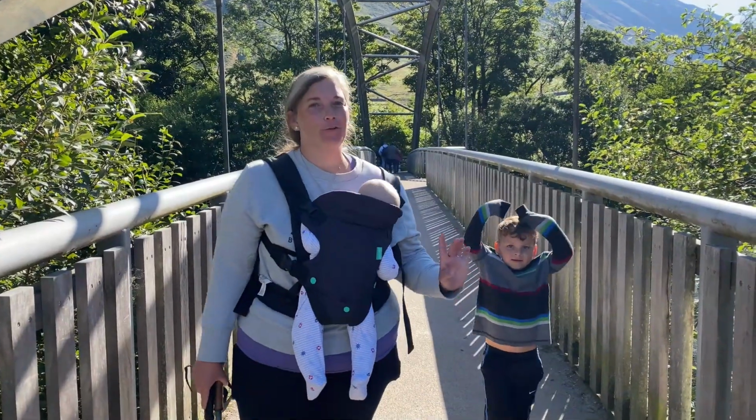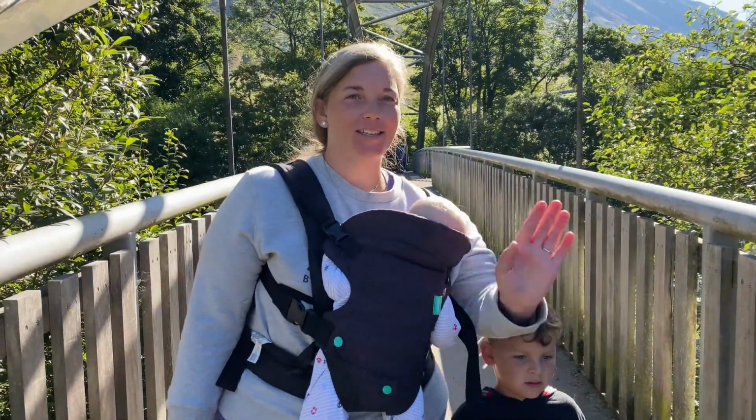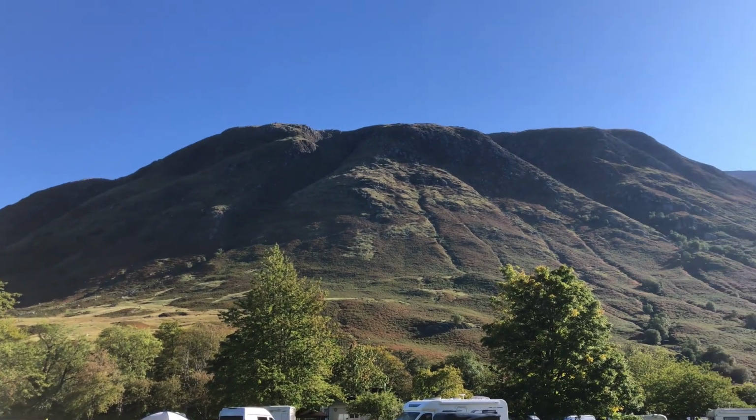Don't let us fool you. We are not doing this with Lucas. We just came to see him off. So we're staying at the Glen Nevis campgrounds. And from Glen Nevis, you actually cannot see the peak of Ben Nevis. What you see is a smaller peak that's actually only halfway to the summit.